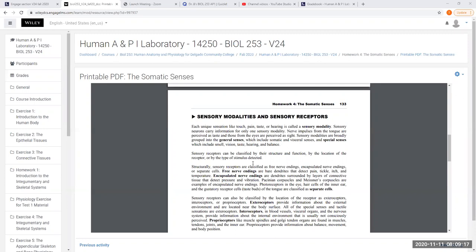We have two basic types of sensory reception in our body. One is called the somatic senses, and that's where you feel pressure, pain, touch, cold, hot, all of those types of things. Next week, we cover the organs of the special senses. The special senses are vision, your eyes, hearing, the inner ear structure, equilibrium and balance, and smell and taste. All of that is what we call special senses.